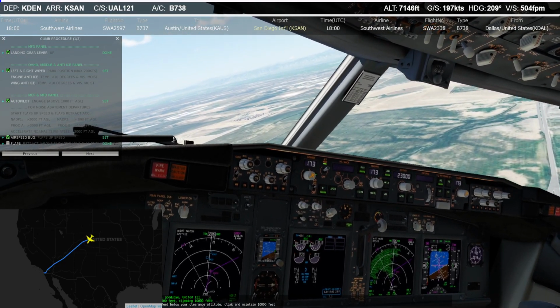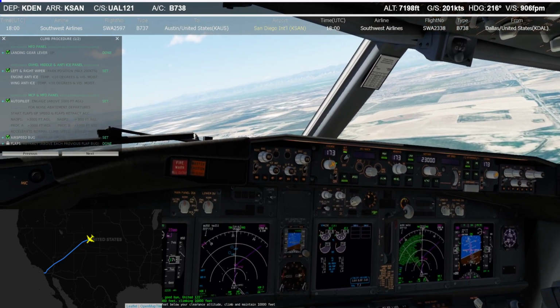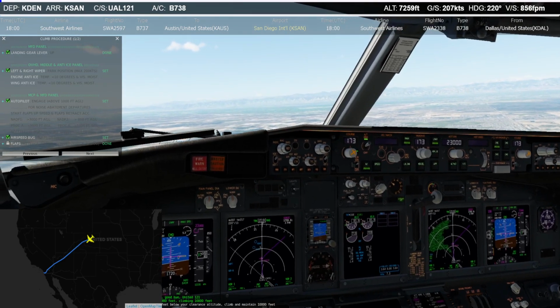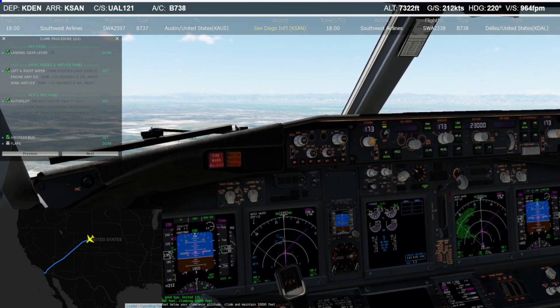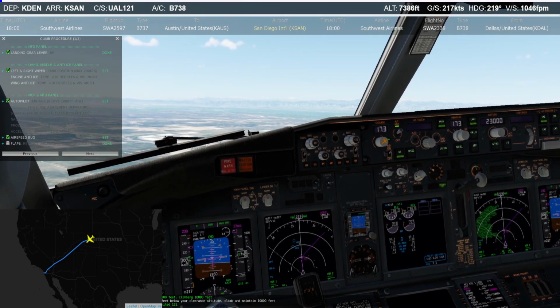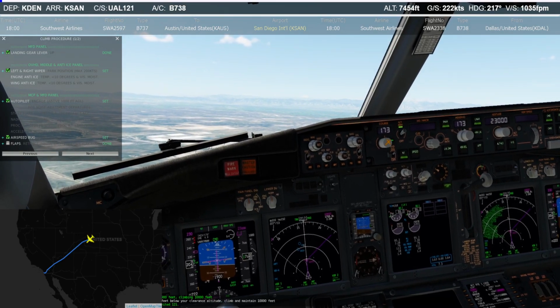United 121, turn right heading 273. You are 3,000 feet below your clearance altitude, climb and maintain 10,000 feet. Turn right heading 273, climbing to 10,000 feet. United 121.